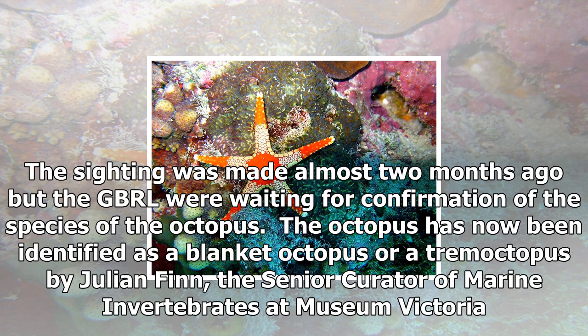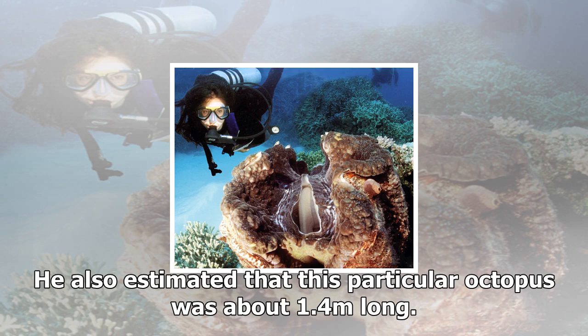The sighting was made almost 2 months ago, but the GBRL were waiting for confirmation of the species of the octopus. The octopus has now been identified as a blanket octopus, or a tram octopus, by Julian Finn, the senior curator of marine invertebrates at Museum Victoria. He also estimated that this particular octopus was about 1.4 meters long.